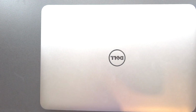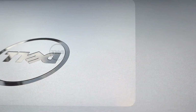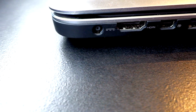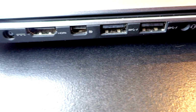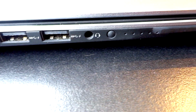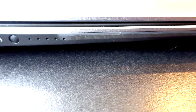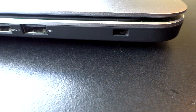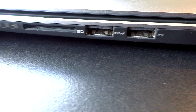If we take a look on the outside, we see, when the lid is closed, a very nice brushed metal lid with a shiny black Dell logo in the centre. If we look on the left hand side, we find the power plug, a HDMI, mini display port, 2 USB 3s, which both feature high power functionality, as well as a headphone microphone combo port, and finally a battery checker, which I guess is useful. On the right hand side we have a Kensington lock, 1 USB 2 and another USB 3, both with high power functionality, as well as a full SD card reader.